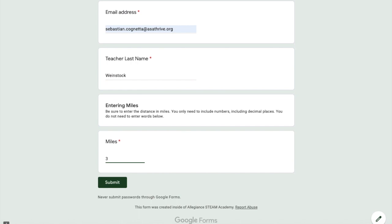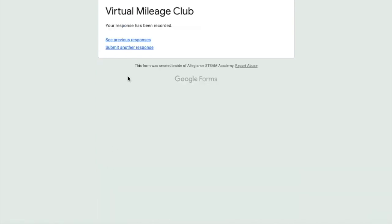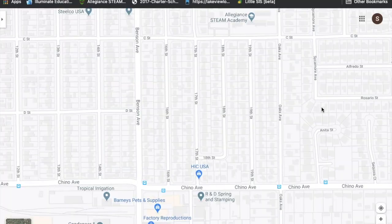If you're using a running app, you're probably going to get a pretty precise distance. Go ahead and enter that exact distance. So if you ran 3 miles and 54 hundredths of a mile, you can enter 3.54. If you don't have a running app, we're going to show you how you can still find out how far you're running. All right, so if you don't have a running app, don't let that stop you.